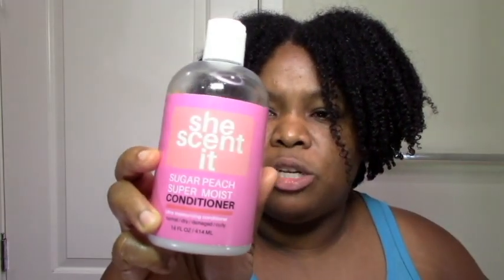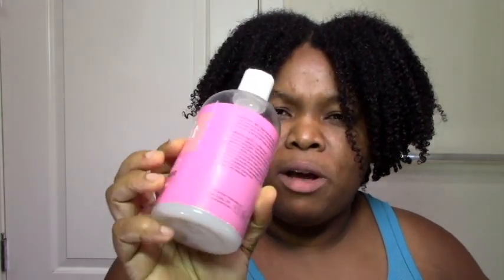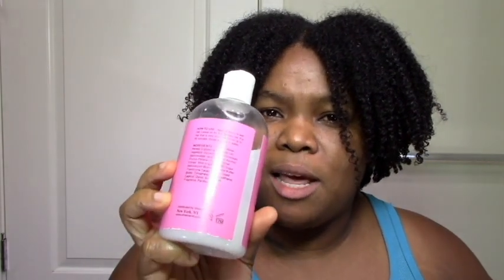This She Scented Sugar Peach Super Moist Conditioner. This is back to great. I love this. So I use it for a conditioner only, wash and go. I don't think I have any pictures of it, because I was in a rush and I didn't film it. But I was a happy camper when I used it. It was very moisturizing, it defined my curls, had great slip, everything. It smelled great, of course, you know, everything of hers smells kind of light and candy-ish.